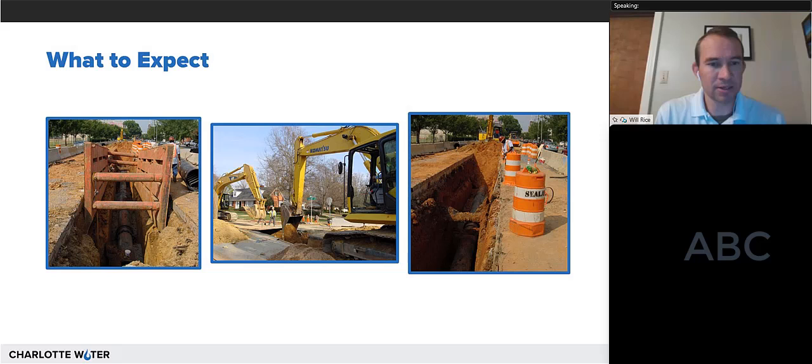What you'll see out there, for the most part, is we're digging the trench. So with that comes the trench box. There on the left, it's called a trench box. It's a safety device. It allows construction workers to be down in the ditch working, to keep them safe from the sides of the dirt falling on them. It's a common thing. You'll see that trench box move northward as we go, and typically wherever you see the trench box, that's where our workers are for the day, putting the pipe down in the ground.